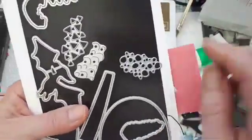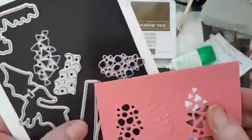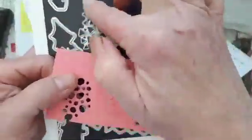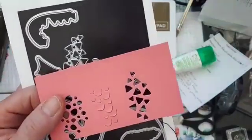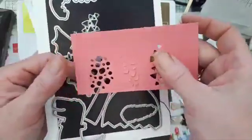So these are the 3 dies I didn't use in any of the cards, so I thought I would just run them through and show you what they did. So this die here cuts out these sort of triangular holes into your cardstock. Obviously it leaves behind lots of little triangles, so if you want those for something, they're quite good fun.